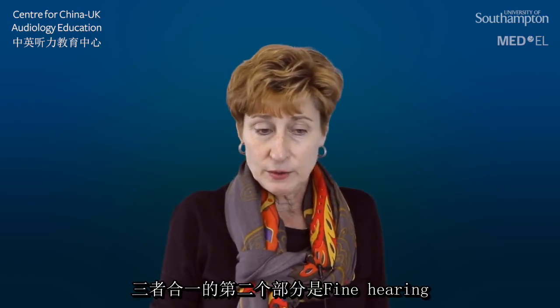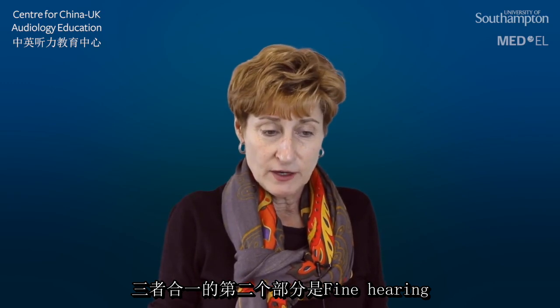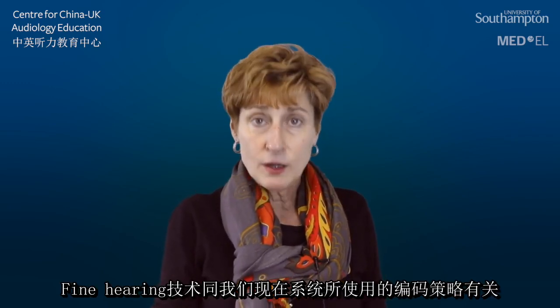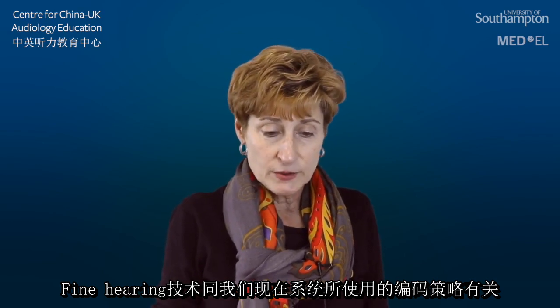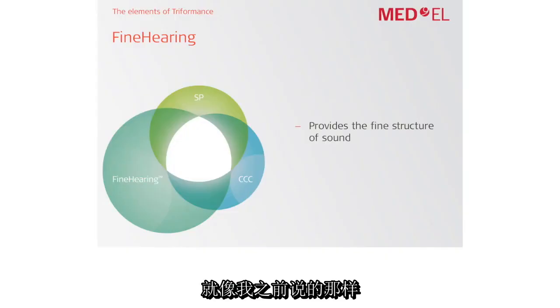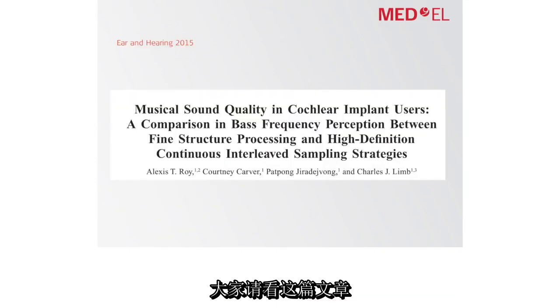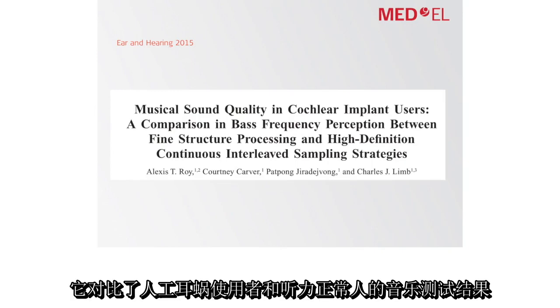A second element of triformance is fine hearing. Fine hearing has to do with the coding strategy that we use in the system. Again, we're trying to provide the most natural sound quality to our cochlear implant users as possible. And I'd like to show you this study that actually compares the results of cochlear implant users to that of normal hearing individuals in a music study.